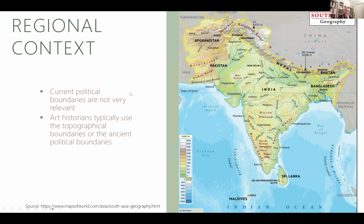And as I said here on the slide, current political boundaries are not very relevant to us in the study of Buddhist art particularly, unless we're talking about contemporary art, because in ancient times, these were not the political divisions. And as you can see here, for example, China has absorbed Tibet, so Tibet isn't even shown on this map at all. Whereas historically, Tibet was a source of many forms of Buddhist art.